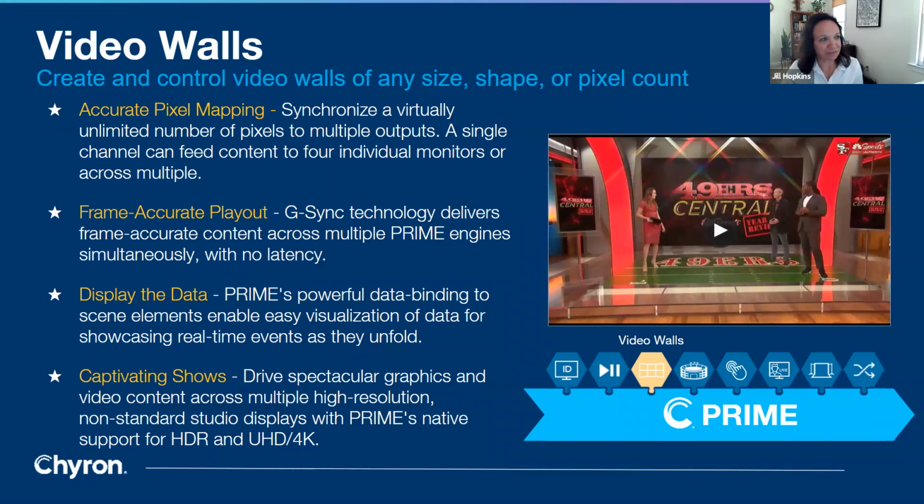Moving on to Prime Video Walls. Prime Video Walls is a very powerful part of Prime. You can synchronize unlimited pixels to multiple outputs. So you can deliver individual presentations or graphics to separate monitors, or you can span a graphic across, you know, multiple monitors. We have a sub-channel technology, and it allows clients to define custom sized areas of the output channel, and your graphics can be played in any position on the monitor at any time, on the wall at any time.